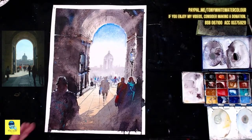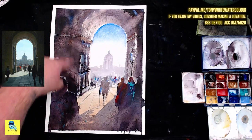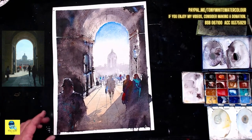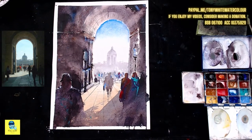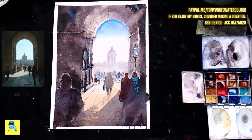What do you reckon? Do you like that? I think it's a cool scene. I didn't quite nail this section, but that's okay. You only live once. It's good. Like I say, paintings are for sale. If anyone would like to buy any of my demos, $130 each, including postage.